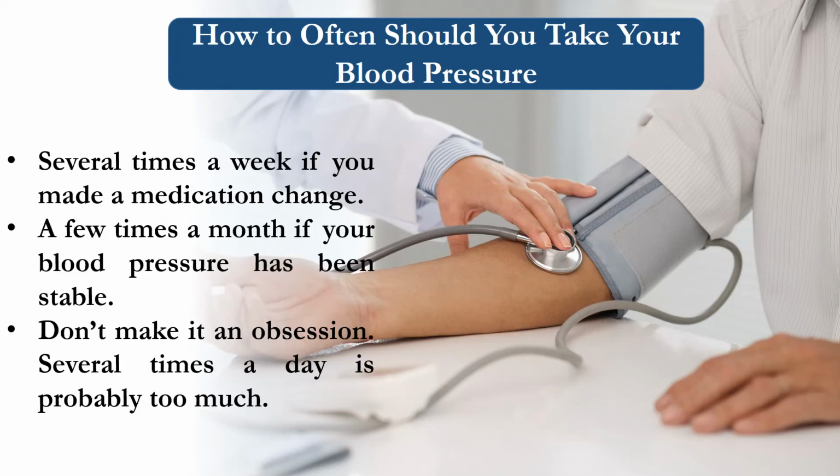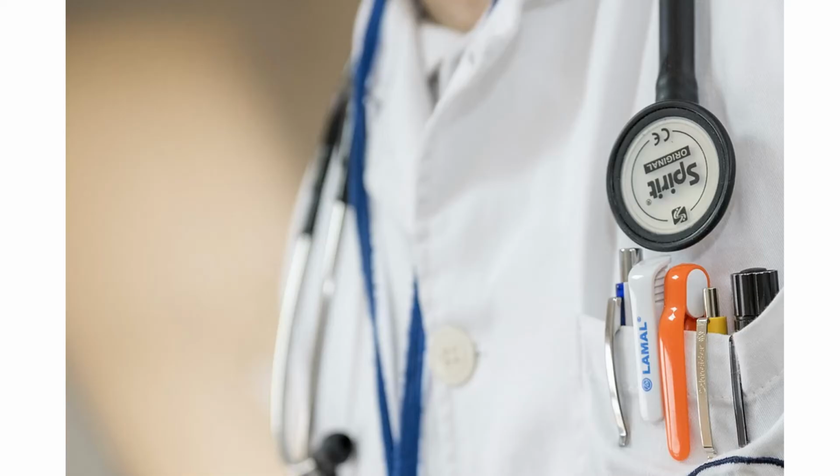A word of caution about the frequency of blood pressure monitoring. Don't let it become an obsession. It is not uncommon for me to see patients who are checking their blood pressure 4 or more times a day. This is usually not necessary, and it does happen that the frequent monitoring and worrying about the blood pressure actually makes it higher. So why is checking your blood pressure at home important?